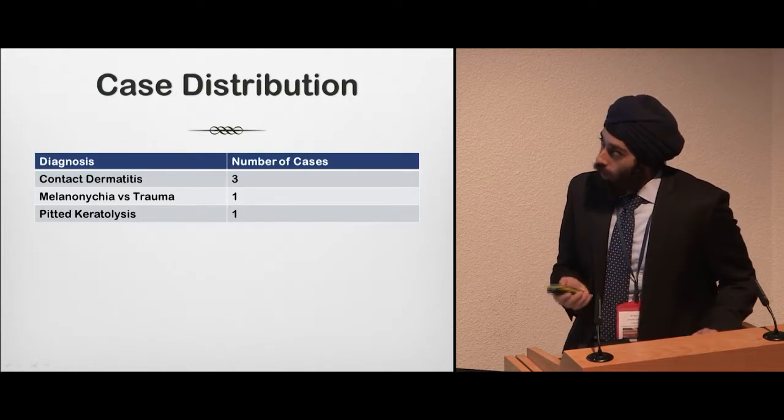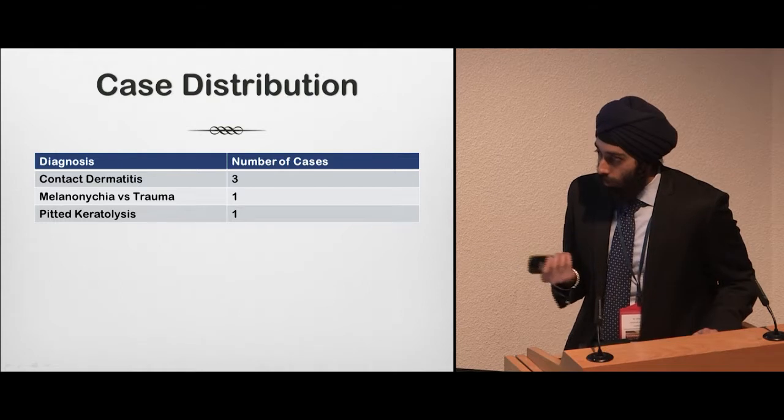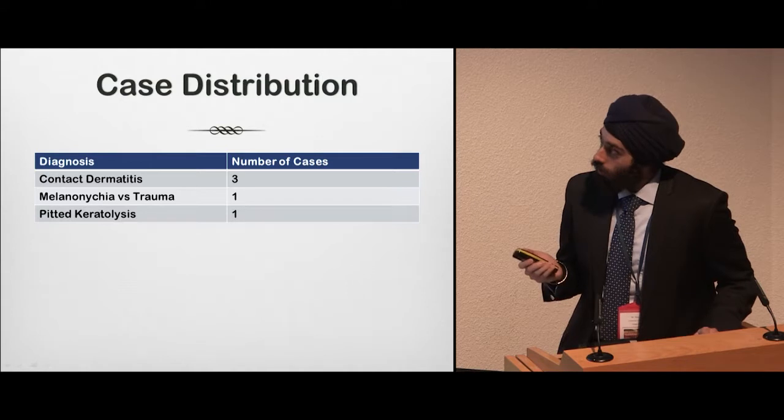So like I said, we've had 5 cases. We've actually had a lot of contact dermatitis. That's been the majority of our cases at this point. Also a case of pitted keratolysis.